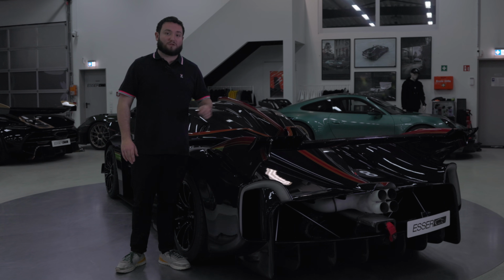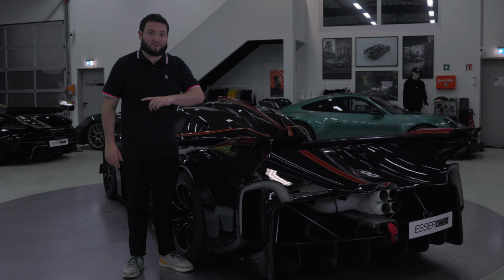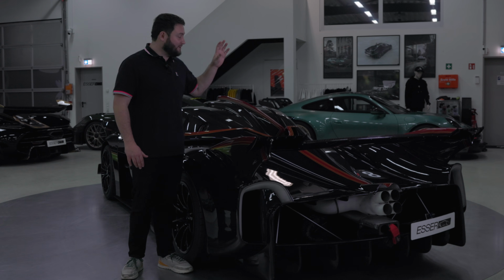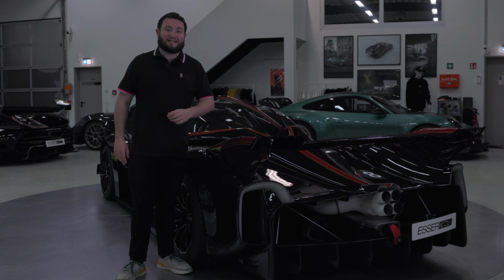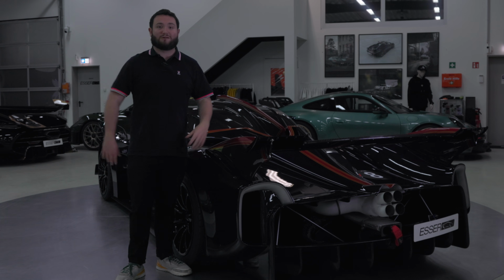This thing, top speed 218 mile an hour, downforce a ton at its top speed, and that is achieved by having an almighty power unit. We're talking 6 litre V12, and no, it hasn't got turbos, it's naturally aspirated, so it sounds like this.